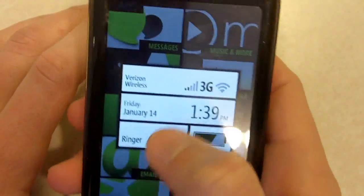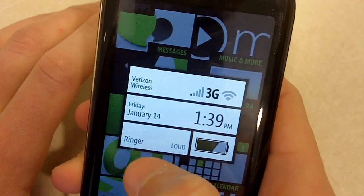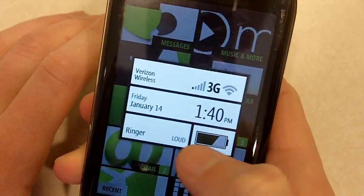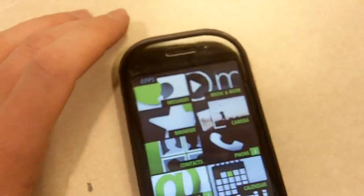Down here you have a little shortcut to 3G, Wi-Fi, the time and date, battery, and I haven't charged this phone in at least since sometime yesterday, so it has great battery life. Alright, now we're gonna get into the browser.